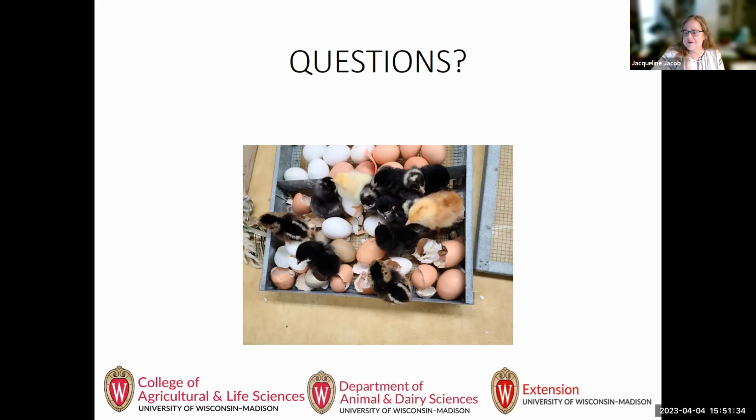Also remember to wash your hands anytime you handle chicks or eggs. Every year we have an outbreak of salmonellosis in humans traced back to backyard flocks. So make sure that anytime you handle anything to do with any type of poultry, whether that's the birds, the eggs, the incubator, the feeders, whatever, wash your hands with soapy, warm water.